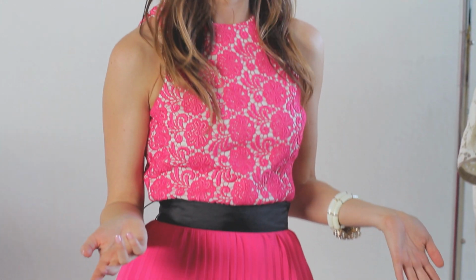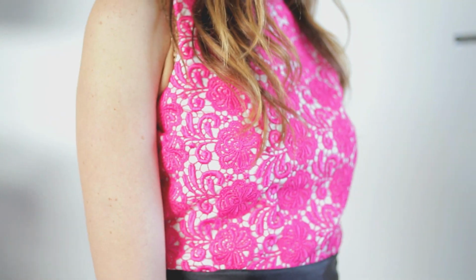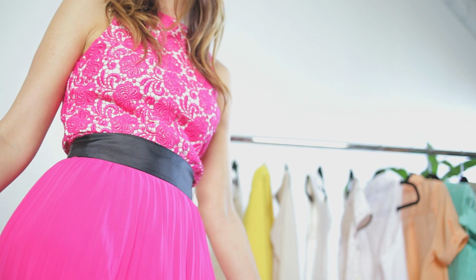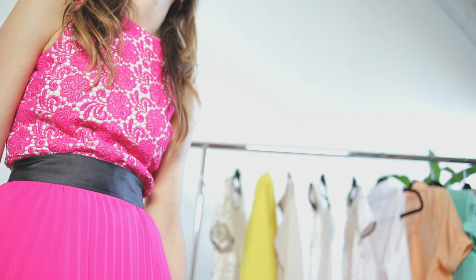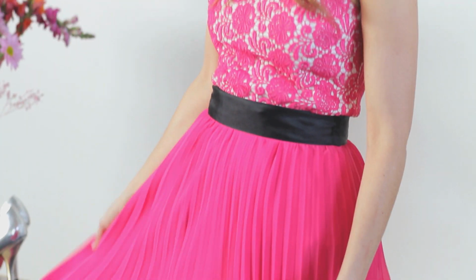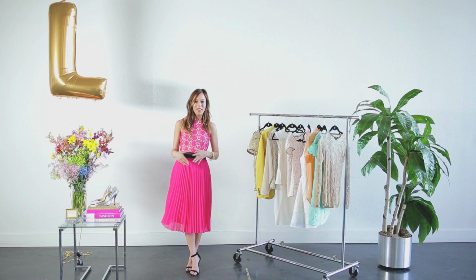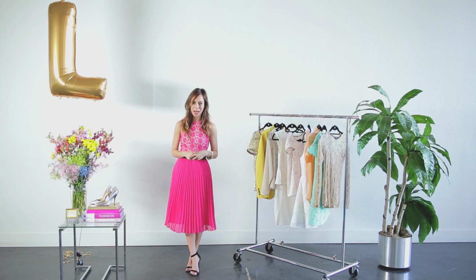There's all different types of lace. This one is a thicker lace. It's a top from H&M. It has a bit of a vintage feel, and I think it looks way more expensive than it was, which is always a plus. I paired it with this matching pink skirt, which is also from H&M, but about a year or two ago, so it's kind of cool that the pinks still match. I love when that happens.